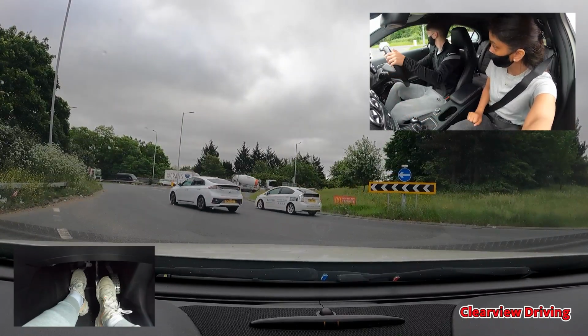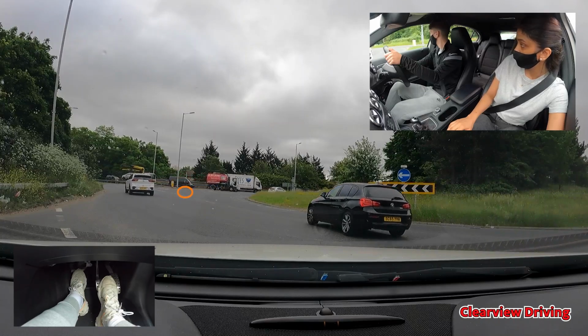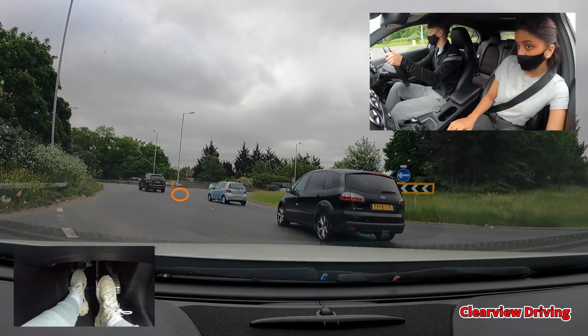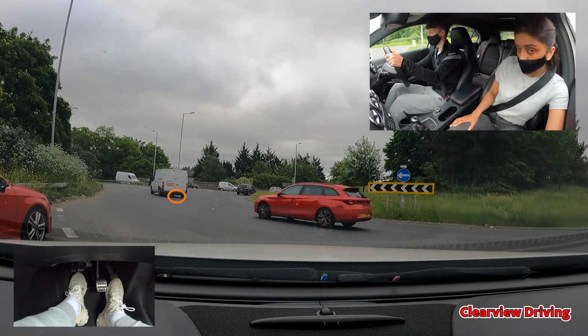Good, now get ready. So we want to go to the island from here. Feet ready? Can we go? No. Okay. What about before that van? No. So you see the traffic next to you's gone. They've just gone in a lot quicker is all. Can we take that gap? Yeah, let's go for it.